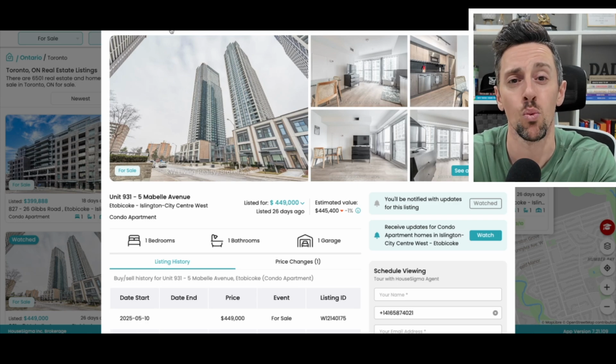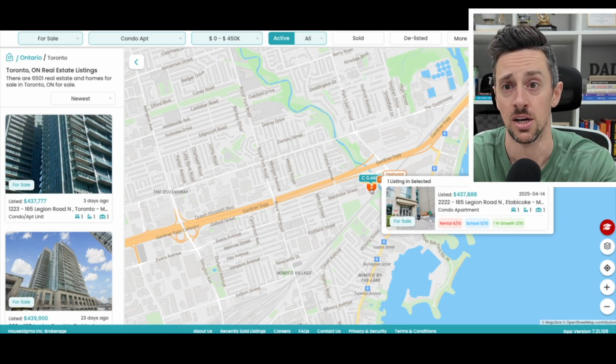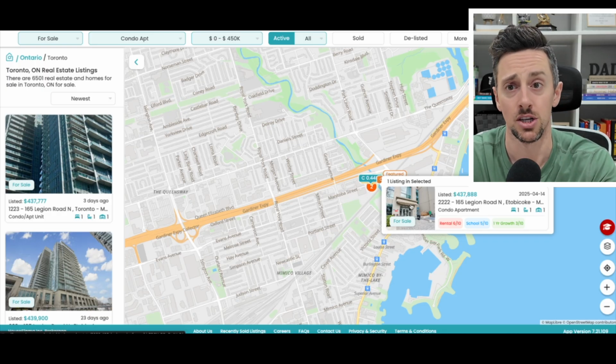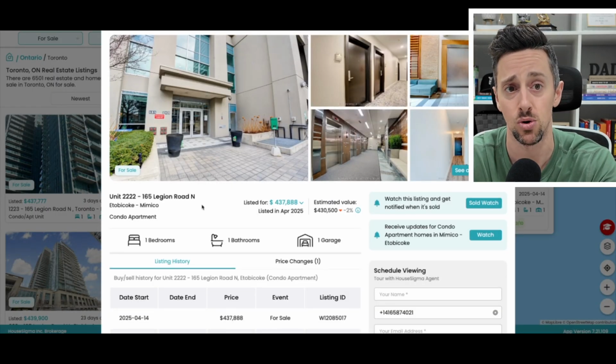Now, I do have one more that I want to show you guys here that's popped up. We're going to just go further south. So we're going to go south of the Gardiner to Legion Road. Now, this area we call Mimico, not so much, you know, Etobicoke. It gets its own little title here in Mimico. We're going to go look at Legion Road.